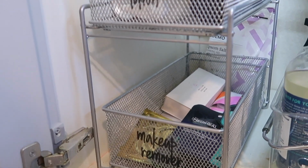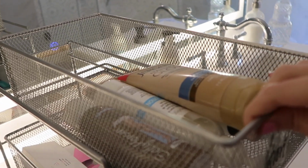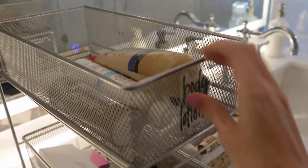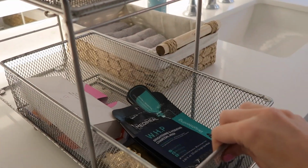And the most important feature is the rollout rack because it makes it easy to grab anything that's in the back. You don't want to be playing dominoes underneath your sink trying to grab something in the back. This just makes your life so much easier.